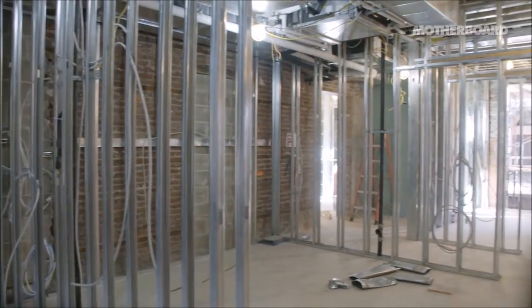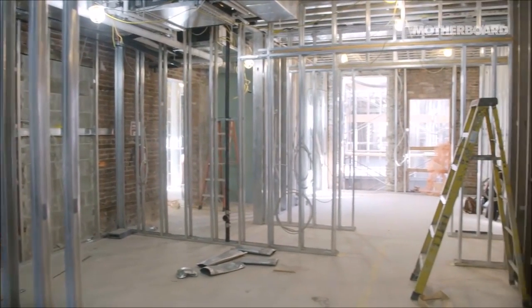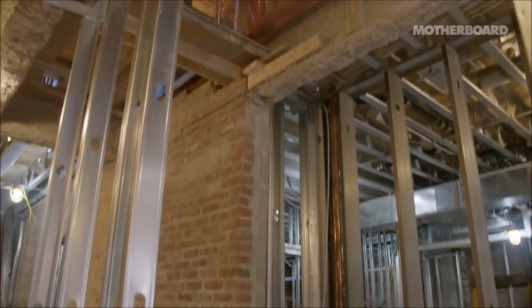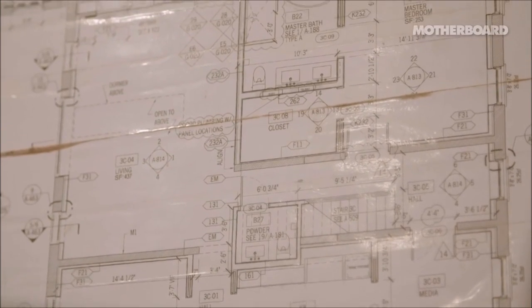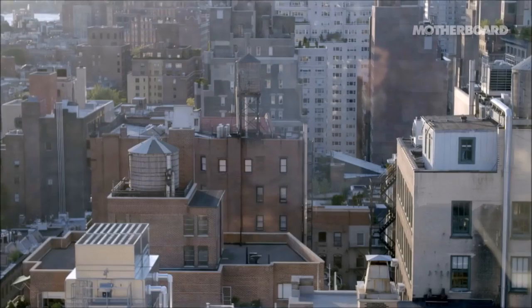How much did it cost your company to use the service, like the VR experience? This apartment is 3,757 square feet. Okay. So maybe 10K. Probably something around that, but I think it's worth it.